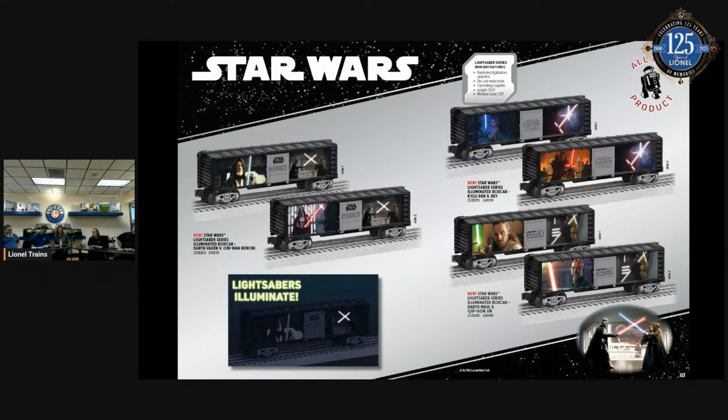Nice. Right, moving on to the lightsaber boxcars. These are really fun. All three Star Wars trilogies are represented here. Of course, you've got Obi-Wan coming face to face with his former Padawan for the first time in many years and celebrating these huge battles in Star Wars history. I mean, everyone wants a lightsaber, right? So we're paying tribute to that and showing these pivotal moments within the Star Wars universe.